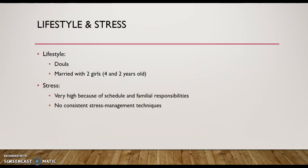She currently has no consistent stress management techniques. As I mentioned, she loves yoga, but she doesn't do it regularly. So we talked about looking into doing something to manage her stress levels.